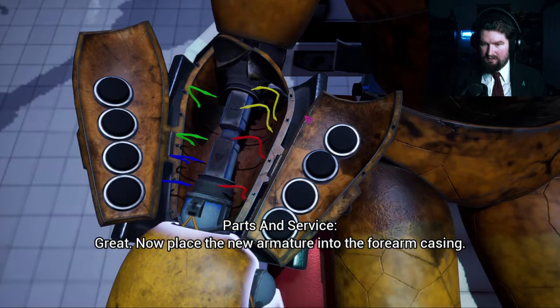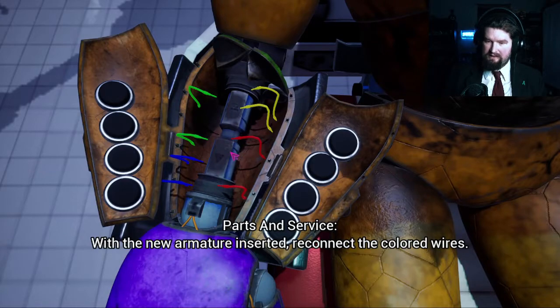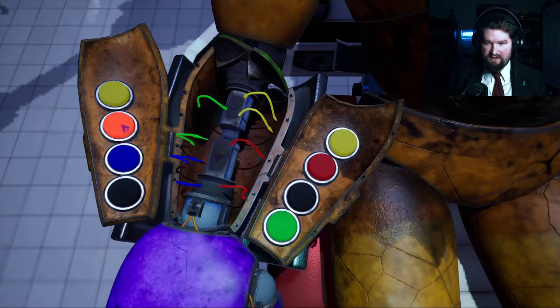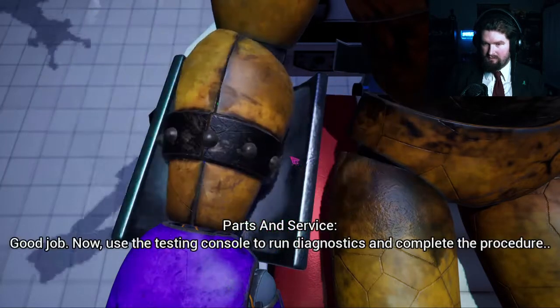Great. Now place the new armature into the forearm casing. With the new armature inserted, reconnect the colored wires. Alright, here we go. Oh, that one's easy. Great job. Now close the casing. Good job.